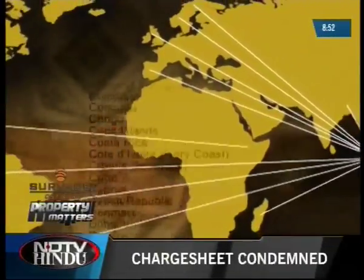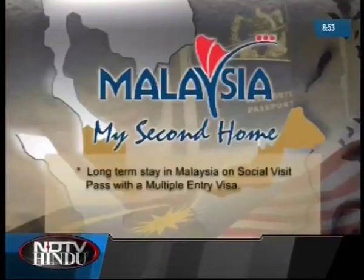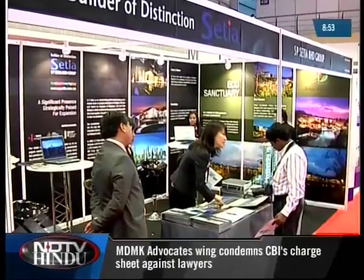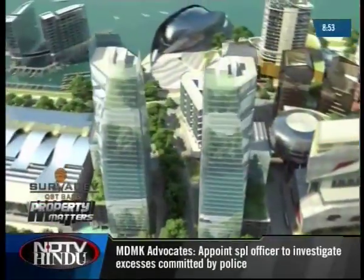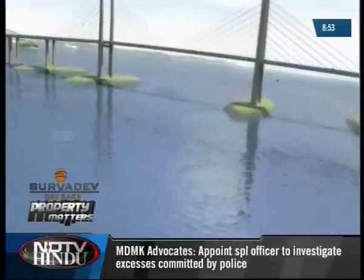To aid in foreign direct investments in Malaysia, the Tourism Department has come up with the Malaysia My Second Home project. Through this initiative, eligible global citizens are given a 10-year multiple entry social visit pass, which is sure to open up a lot of business possibilities between various nations.